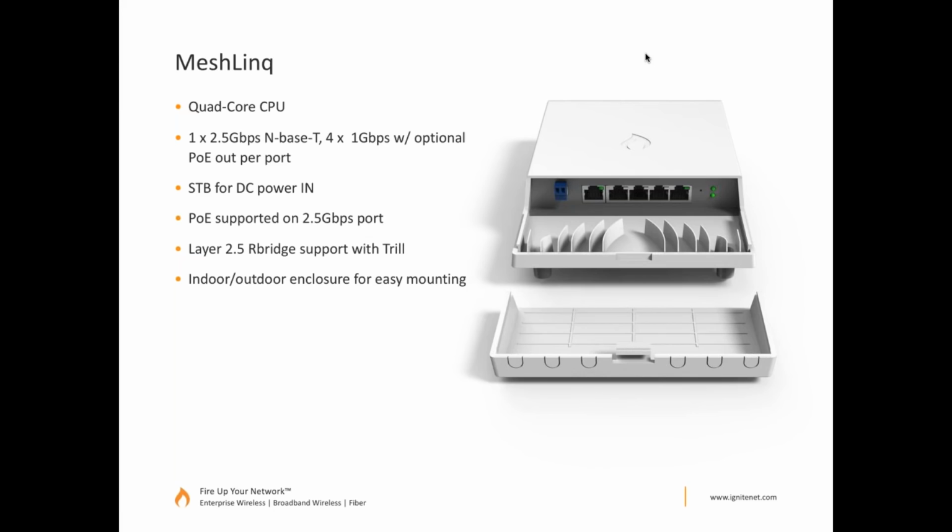And because of our parent company being Acton and our ability and our sister companies like EdgeCore Networks that do a lot of switching, we're able to take that Trill technology and build it into this bridge in an outdoor switch compliant case. So it's a really unique and interesting product if you're looking for an outdoor type switch product.